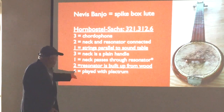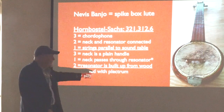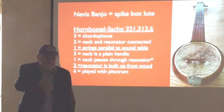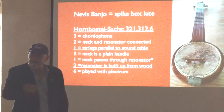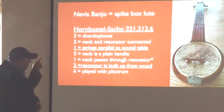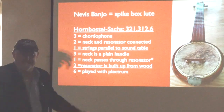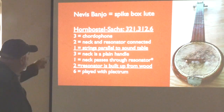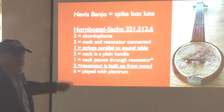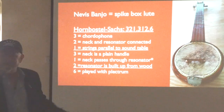And you'll see down here, I classify the Nevis banjo as 0.6 because it's played with a plectrum, with a pick. 0.5 is the banjos that are plucked with the fingers. But the Nevis banjo, as far as I can see, is always played with a pick, so I put 0.6 on it. But you can see that's a very quasi-scientific and, to some extent, alienating designation for this instrument. And by the way, in the ethnomusicology world, it's called a spike box lute. There's a larger family of instruments like the banjo, spike box lutes.